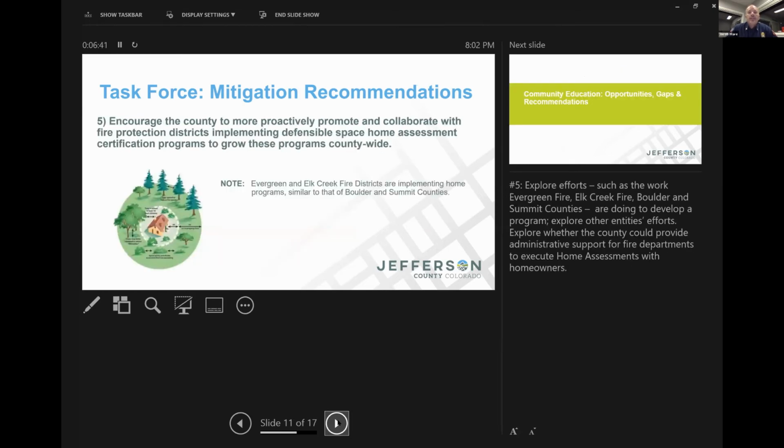And the last one is to encourage the county to be more proactive and promote and collaborate with fire protection districts implementing defensible space home assessment certification programs. These programs, most people in the Elk Creek district are aware of it. We started a real fire home assessment program. Evergreen's also got the program in place.